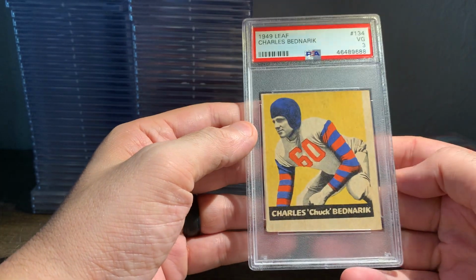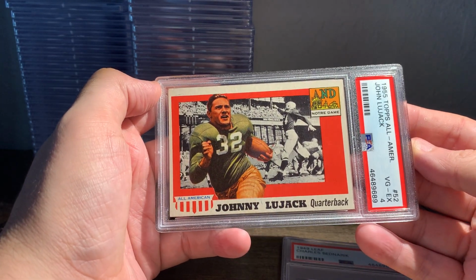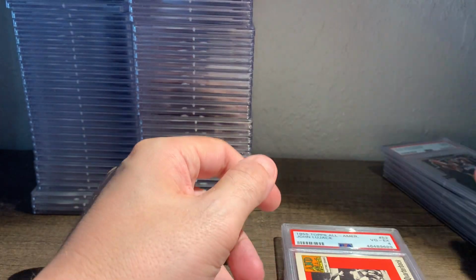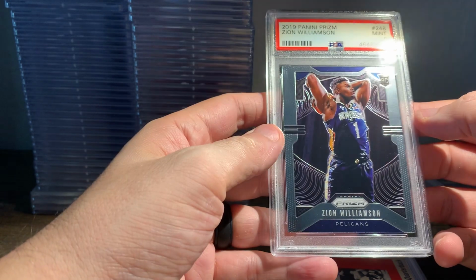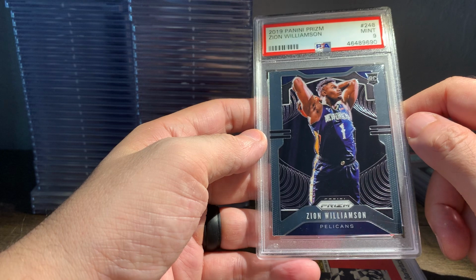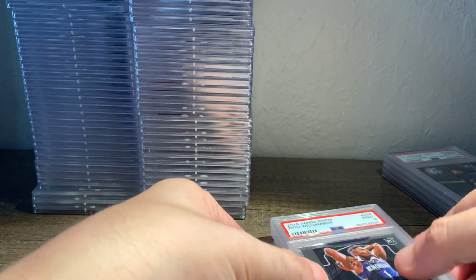Football here. Bednarik got a 3. I love this 55 All-American set. I have probably about a quarter of this set, slowly working my way with it. This I purchased for about $55 in January. Thought it might get a 10, submitted it when it was still fairly inexpensive. I think the centering is a little too far off, even though I've seen worse on some 10s, but good looking card. Still worth probably 3 or 4 times what I paid for it.